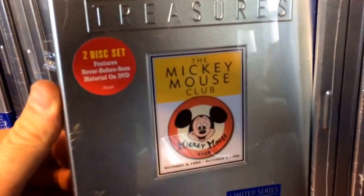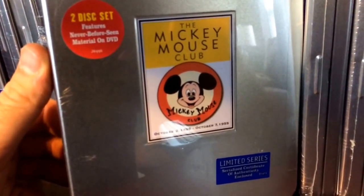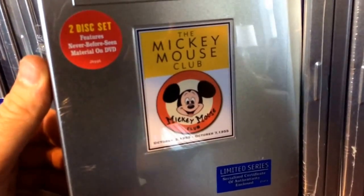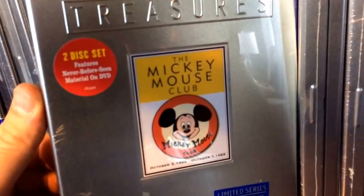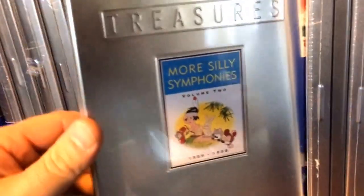The Mickey Mouse Club, from October 3rd, 1955 to October 7th, 1955. So technically it's just a 4-day, less than 1 week with the Mickey Mouse Club. And I'm sure that's more than enough.